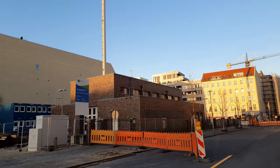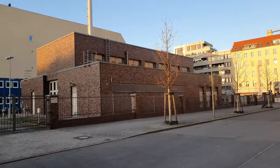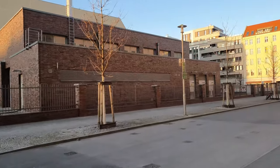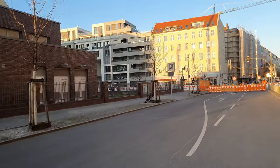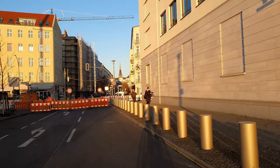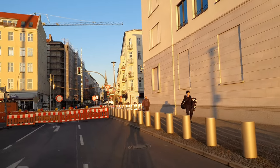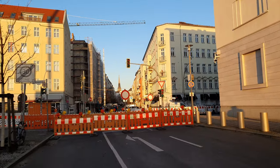For the heating, cooling and power supply of the property, the combined heat and power plant was built in front of us. The BND complex is therefore not dependent on the public grid. In the area surrounding the BND, a lot of renovation and new construction has also taken place in recent years, especially in the high price segment.